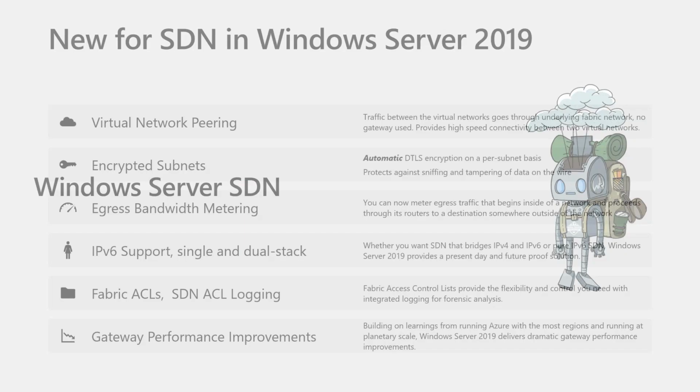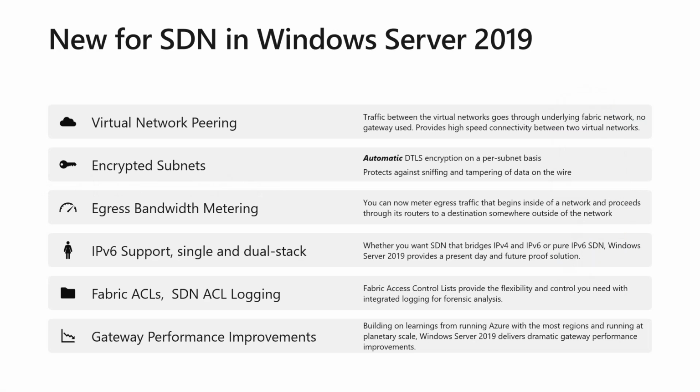And then I will just quickly show you the software-defined networking stack. There are a lot of improvements there. We now bring virtual network peering, encrypting of subnets, and IPv6 dual stack support. We improved the gateway performance and much more, which went into the SDN stack of Windows Server 2019.